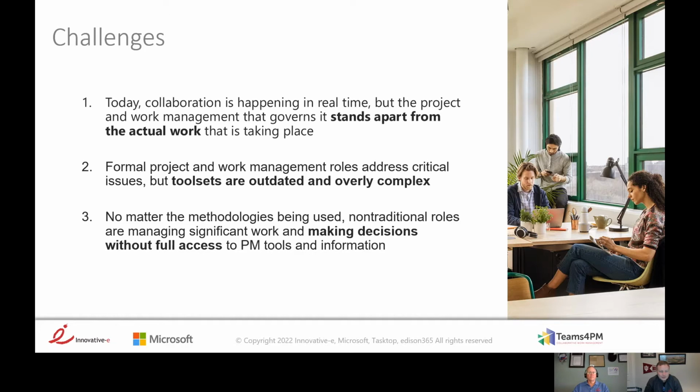Formal project and work management roles address critical issues, but tool sets are outdated and overly complex, and they're not inclusive, as we stated earlier. So most of the project team is not using your project management tool, and it may be that your project management tool is basically a reporting mechanism. That's because the barrier of entry to those tools has been complicated by licensing and usability.